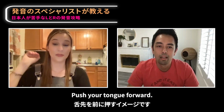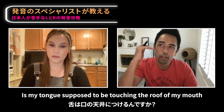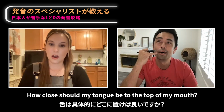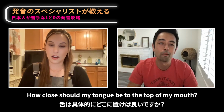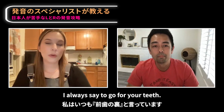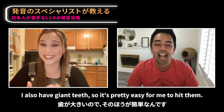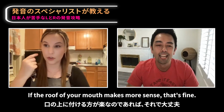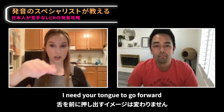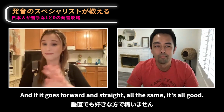Push your tongue forward. Quick question here. Is my tongue supposed to be touching the roof of my mouth, or is it just the front of my teeth? How close should my tongue be to the top of my mouth? Amazing. It's different for every speaker, and it's a preference. I always say to go for your teeth. I also have giant teeth, so it's pretty easy for me to hit them. If the roof of your mouth makes more sense, that's fine, as long as it's clear. I need your tongue to go forward, and if it goes forward and up, that's okay. And if it goes forward and straight, all the same.